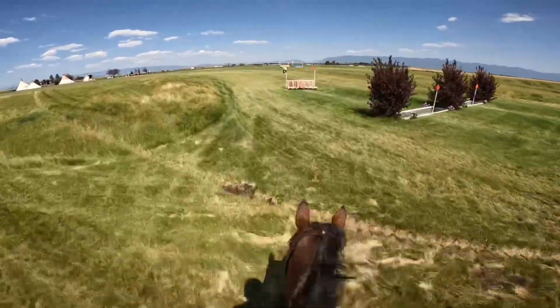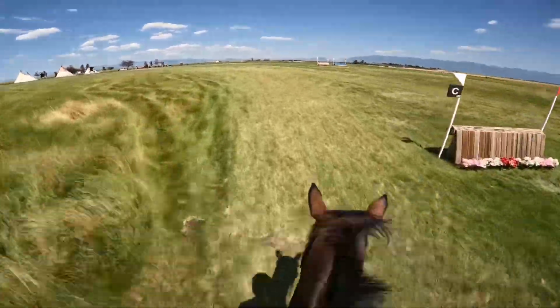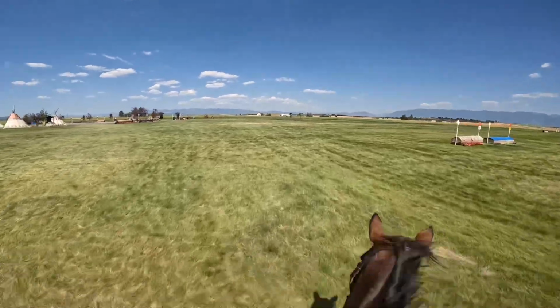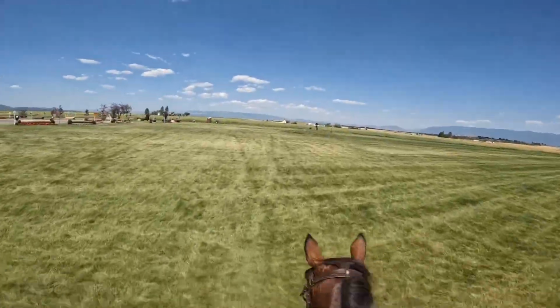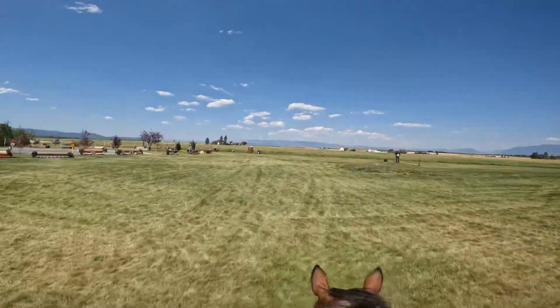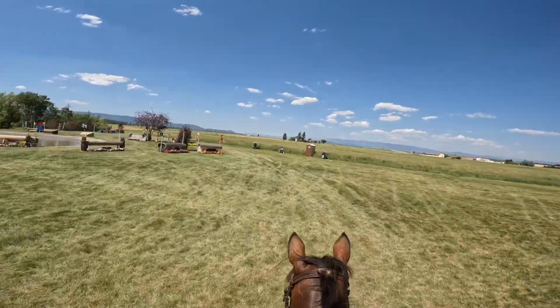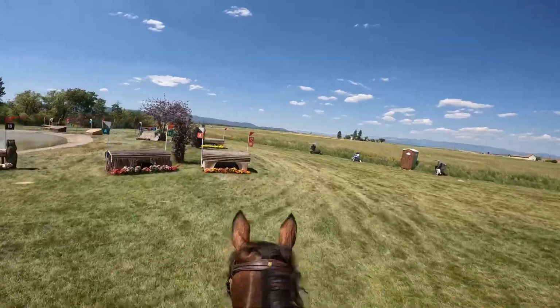We did get an 11-point penalty for that frangible table. Super, super thankful that it was there. It definitely saved us. And then coming around, we're almost finished here. And again, I'm really struggling to breathe, so I just took it a little bit slower.